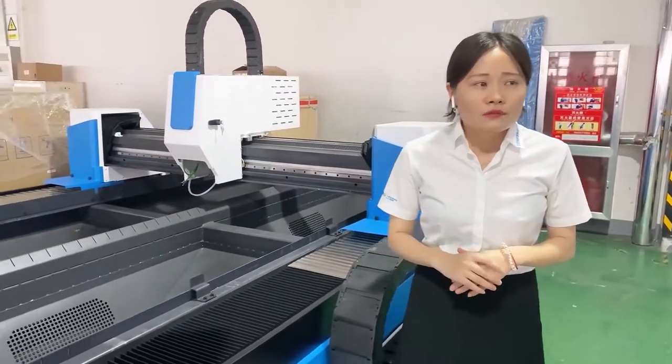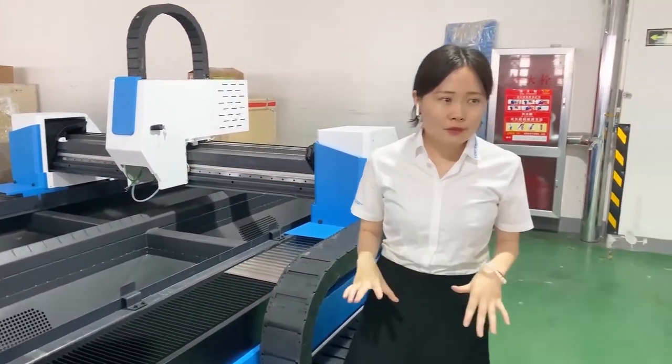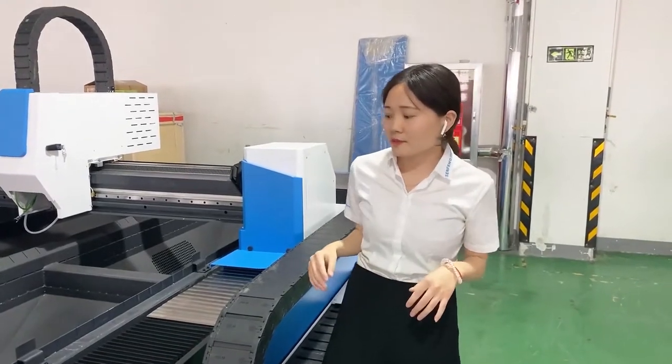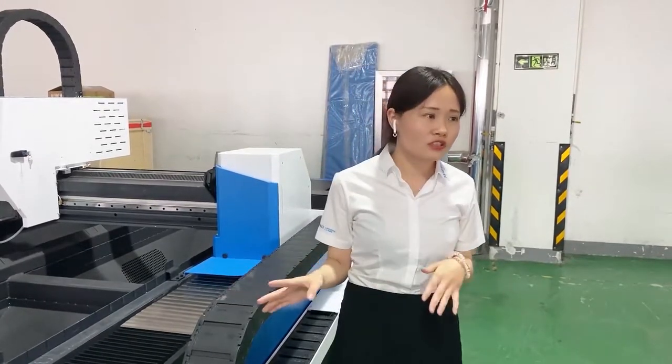You know, the most important thing for a machine is the machine bed, and for this model, we use 8 millimeter steel tube by welding, and it is also treated with 600 degrees heat for 12 hours to remove the stress, and can ensure the machine bed will not deform or break in future. So there is no need to worry about the machine life in the future.